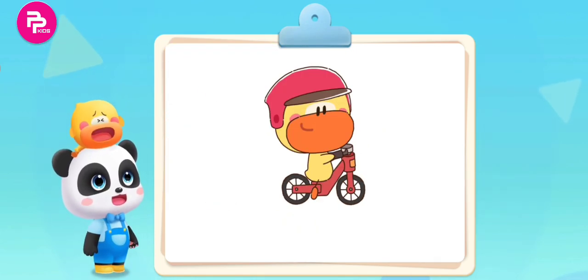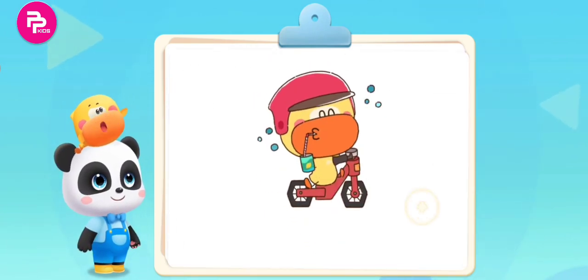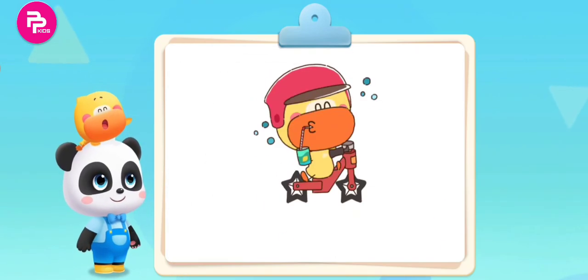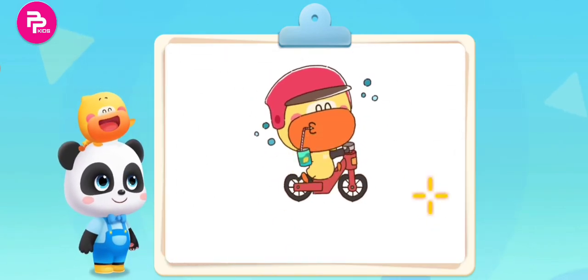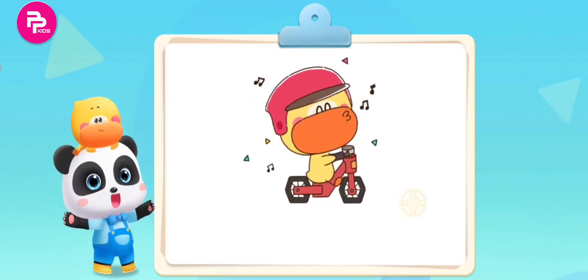Why are there only round wheels? It's not create triangle wheels. Square wheels. Hexagon wheels. They must be better than the round wheels. Kids, do you agree with Quacky? Let's try it.